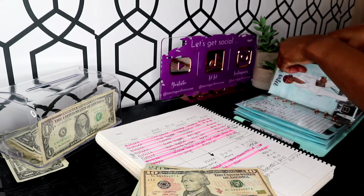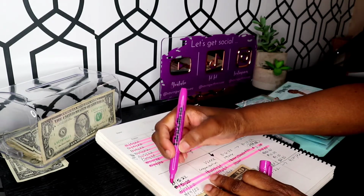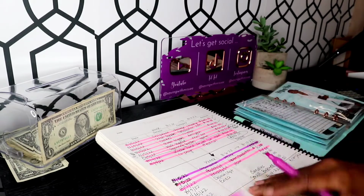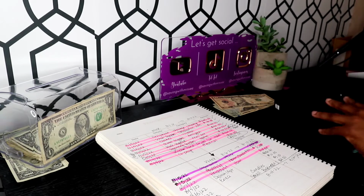So I got my $50 from home. We're gonna highlight this, saying that I took the money back to the bank. As you can see, I got some already highlighted. I went ahead and did that day. And okay, so that's $50. So that's all in this binder.